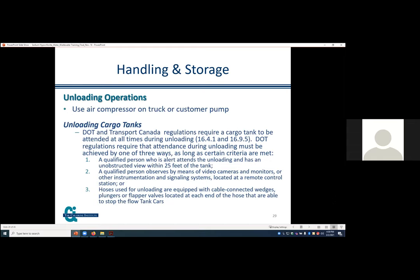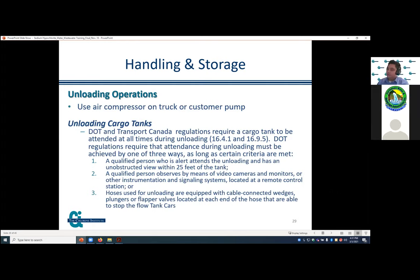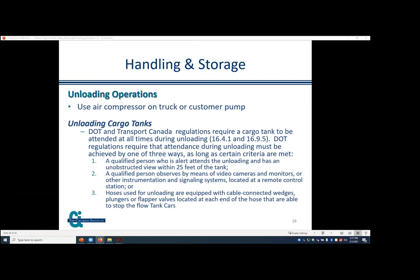One, a qualified person who is alert attends the unloading and has an unobstructed view within 25 feet of the tank. Two, a qualified person observes by means of video camera and monitors or other instrumentation and signaling systems located at a remote control station. Or three, hoses used for unloading are equipped with cable-connected wedges, plungers, or flapper valves located at each end of the hose that are able to stop the flow from the tank cars. Next slide, please.